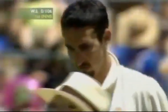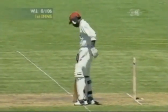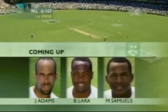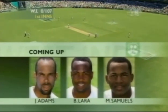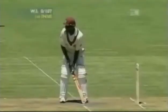The first time really, apart from a period in the Adelaide Oval, the Australian bowlers on the back foot, shaking their heads. No longer the five slips and two gullies and whatever. No bat pad. A very good start. It's back to the more orthodox type of start. Batsmen to come: Jimmy Adams, Brian Lara, young Samuels, who played very well in Adelaide and the MCG. Young Marlon Samuels, he looks to be the find of the tour with the bat for the West Indies.